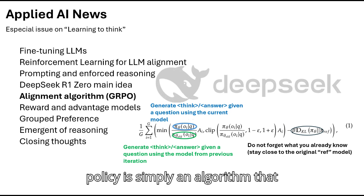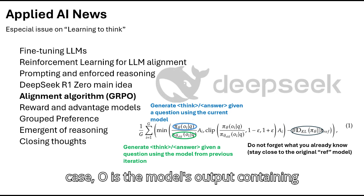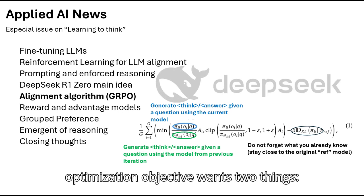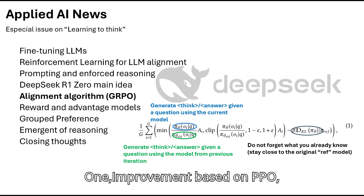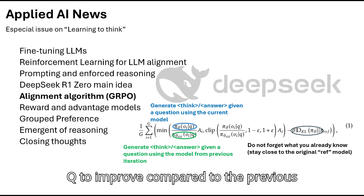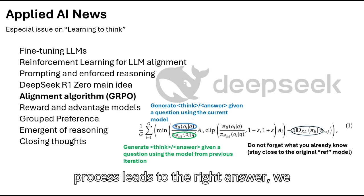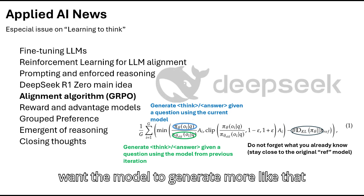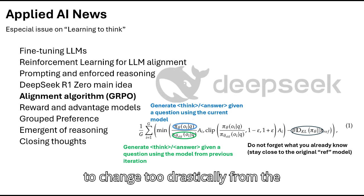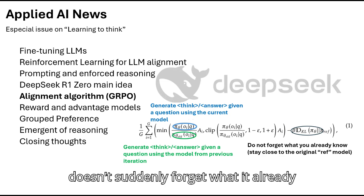Remember, a policy is simply an algorithm that receives a question Q and generates an output O. In the R1-Zero case, O is the model's output containing both the thoughts and the answer. Our optimization objective wants two things. 1. Improvement based on PPO. We want pi_theta of O given Q to improve compared to the previous version of the model, like in PPO. Essentially, if a generated thought process leads to the right answer, we want the model to generate more like that in the future. 2. Stability based on KL divergence. We don't want the model to change too drastically from the previous version, so we include a KL divergence term to ensure the model doesn't suddenly forget what it already knows.